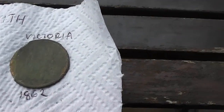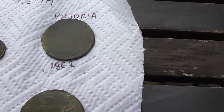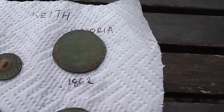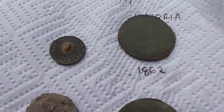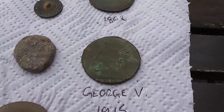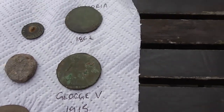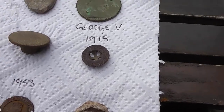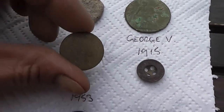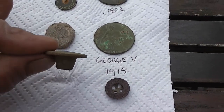Now here's Keith's stuff. Managed to get himself a Victorian 1862 young head penny. Again, you probably can't see it because they've dried out. They're a bit hard to see. I've got a button, best quality London. And then this one, that's another penny, George V, 1915. Another button. Another kind of stud thing with some numbers on. It says 2358, whatever that is, if anyone knows what that is.